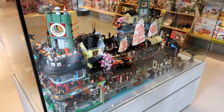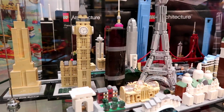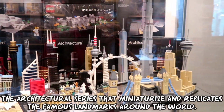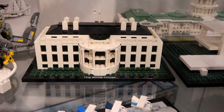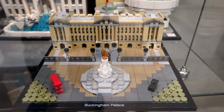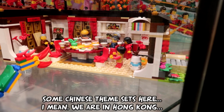And they even have the model of the Ninjago City. Probably all the sets combined together. The architecture series that miniaturizes most of the famous landmarks around the world. Marina Bay Sands. Singapore is famous for it. Some Chinese theme sets here. I mean, we are in Hong Kong.